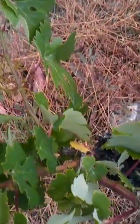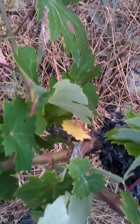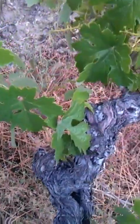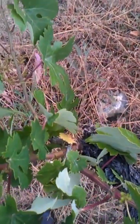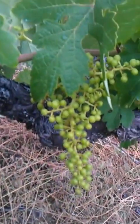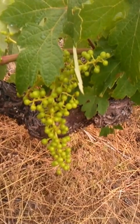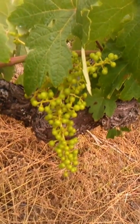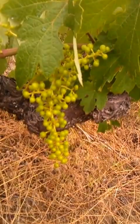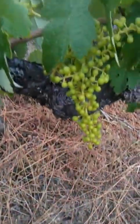That's why right here is where they trained this particular spur, and then everything else has been left to just kind of wither out. That way the resources of the vine are focused especially on this new plant, and this is the result. You have a very low yield on the grapes, but they're very much concentrated in flavor and all of the nutrients that the vine can grab from this really poor soil. Just really cool.